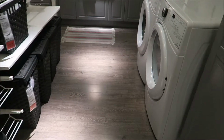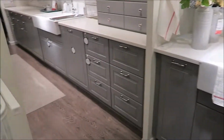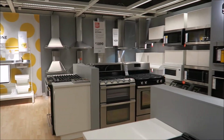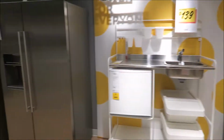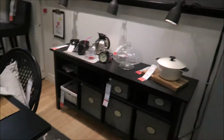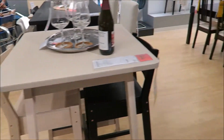So this kitchen connected to the laundry room. And there's the kitchen island. Great cabinets, different color cabinets, and different oven design, styles, function, rows of refrigerators, and sinks, and more dining design, different dining tables, and chairs.